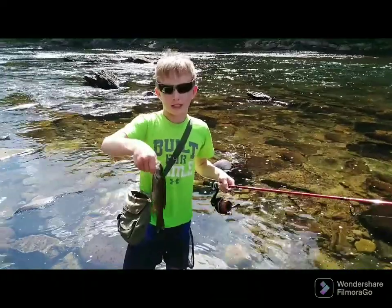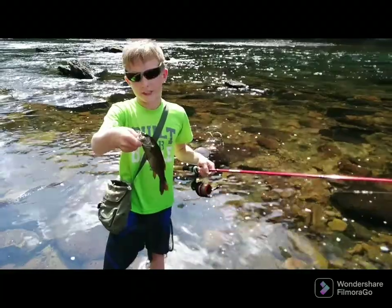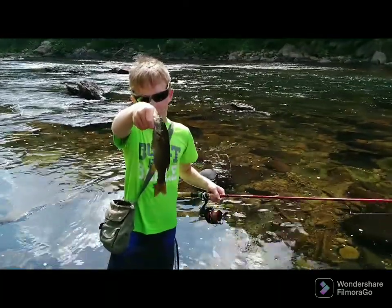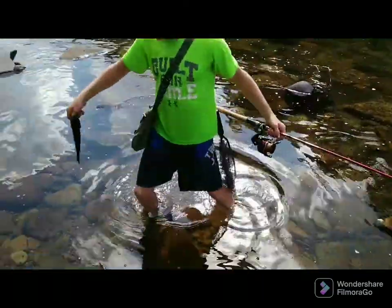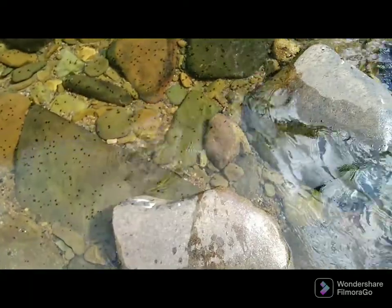On the previous cast, I had hooked this smallmouth, but he got off. In this cast I just made, I got him. About an average smallmouth, probably about half a pound. We're gonna let him go. There he goes. Oh, right through your feet.